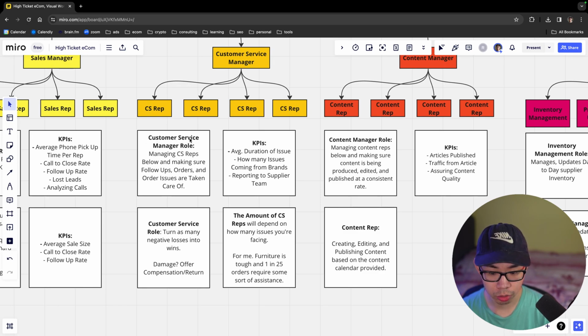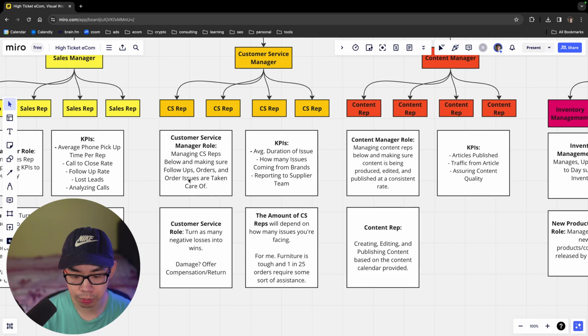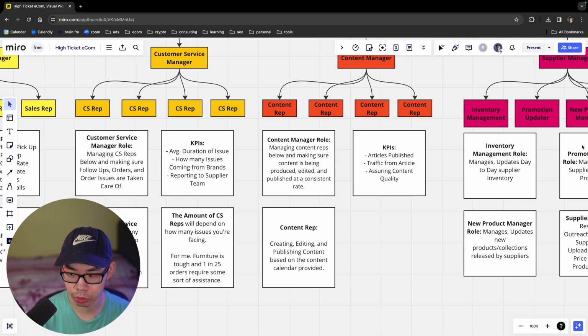But the customer service manager role is essentially managing the customer service reps below and making sure follow-ups, orders, and order issues are being taken care of ASAP. The KPIs that you want to track are average duration of issue, how many issues you're getting, and from which brands, so you can troubleshoot which brands are giving you the most issues, and then reporting any terms of issues to the supplier team. So this reports to the supplier team.